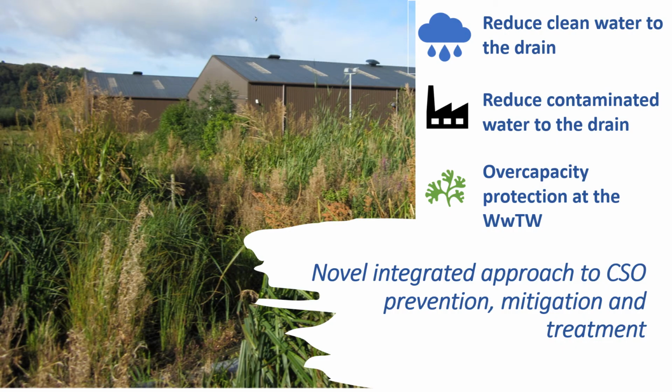Living Water takes a whole systems approach to managing CSOs, by first looking to reduce the flows that reach the wastewater treatment works. With a growing population, it's difficult to reduce the amount of foul water entering the drain. However, there are many ways in which we can reduce the clean and contaminated surface water from adding to the flows in the combined drain. And at the wastewater treatment plant itself, we install an overcapacity management system to ensure that no untreated drainings reach the watercourse.